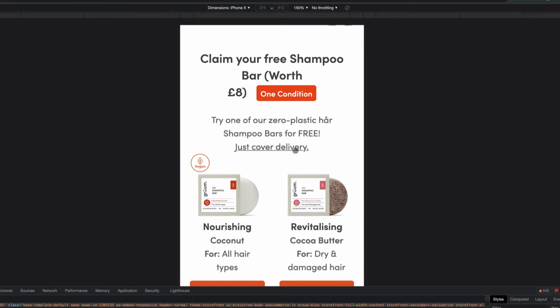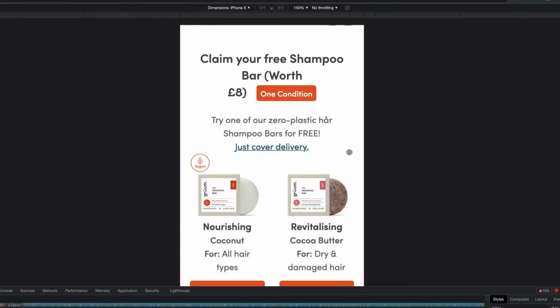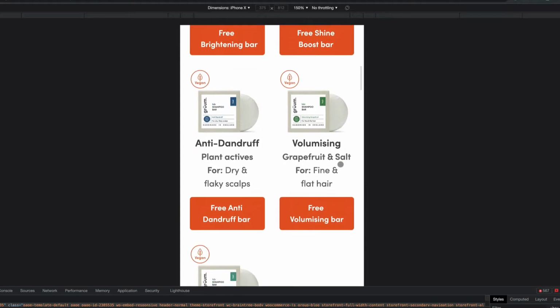Instead of just having that statement, we actually made it a clickable element, and we kind of asked the buyer, hey, do you agree with this? And we kind of said our core value is fairness. The idea here is that instead of just having a statement, we are giving the buyer more context. And what we learn is that when the buyer has more context, they are much more likely to buy.